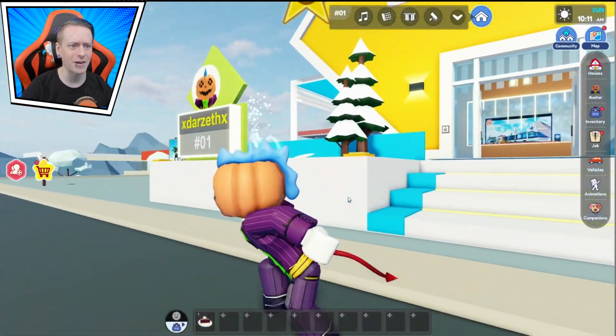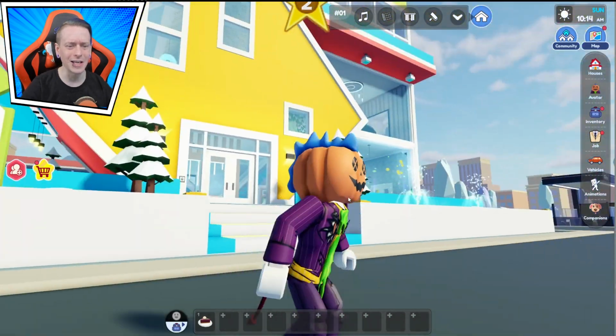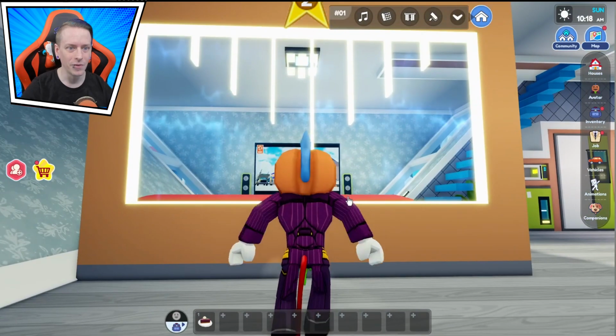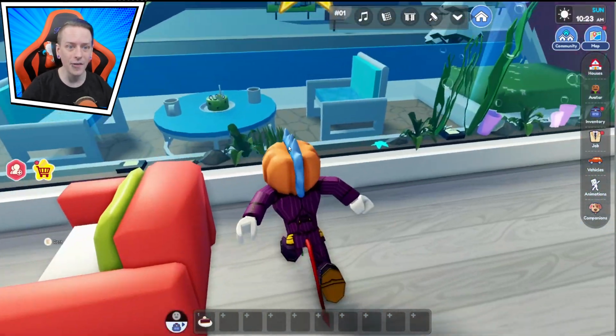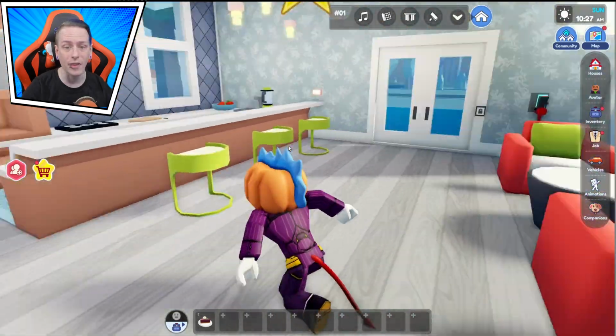Wait, hold up. Why does it have a... Oh, it has a... I thought it was a tree. No, that's not a tree. That's just weird shapes. I don't know what to call this house, actually, guys. I honestly don't. So we have this weird waterfall thing going on. Oh, it turns off. Oh, it's like a light waterfall. That is cool. We got the fish going around, just swimming around. I don't know how we're going to feed them, but we'll worry about that later.